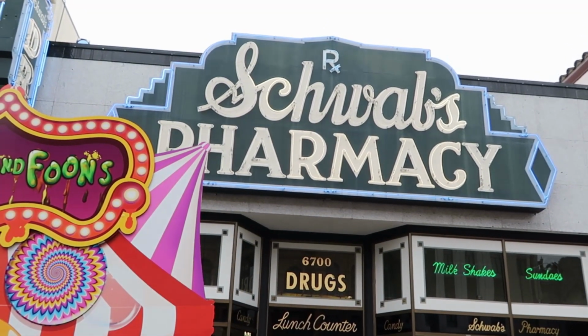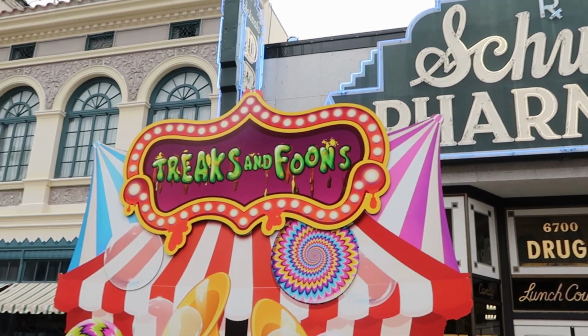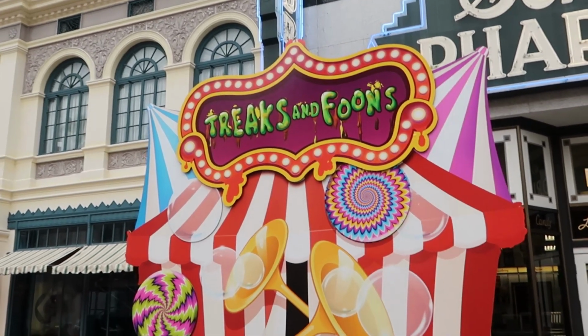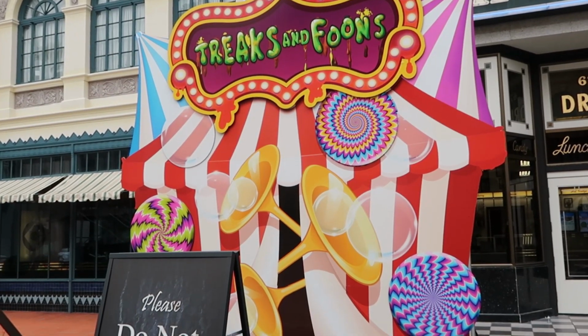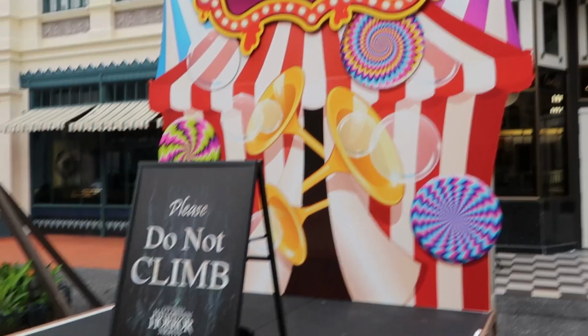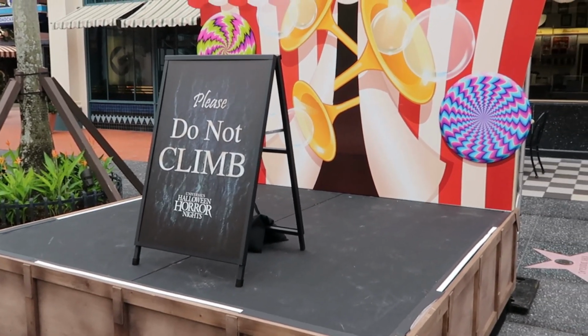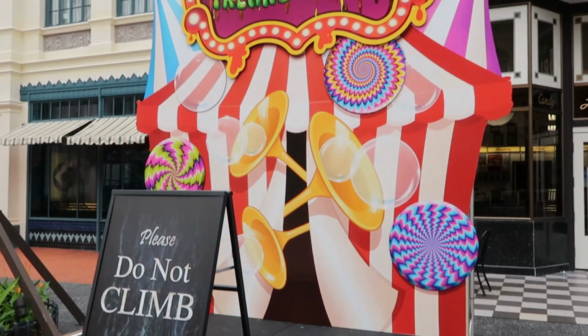Our next Halloween Horror Nights stage that we're going to have is over here by Schwab's Pharmacy. It says Treeks and Foons. This one's kind of like a carnival type setup right here with the big top. It's a nice little stage. They all seem to be about the same size stage over here in the Hollywood section. But again, this one here is new as well.